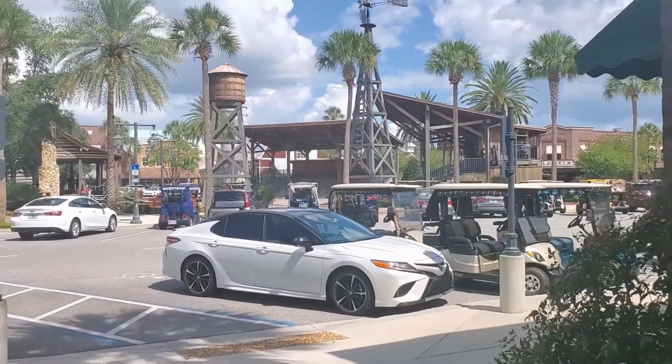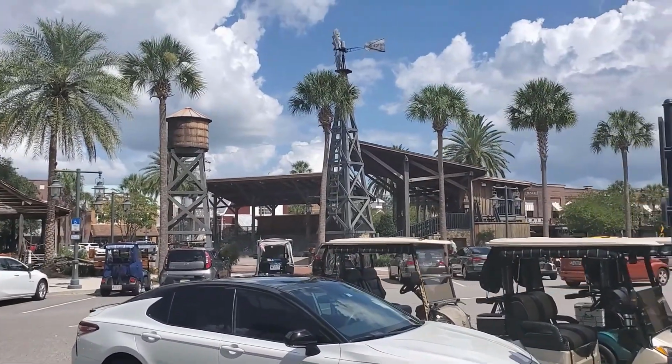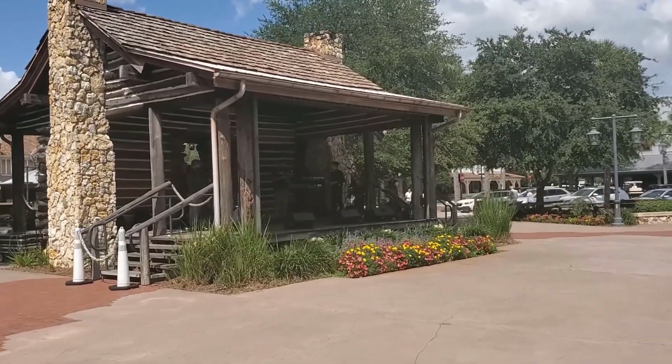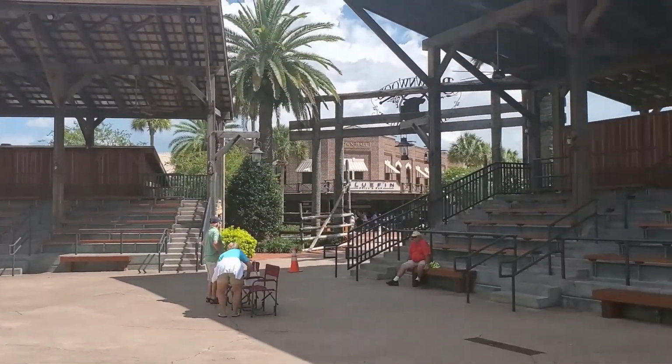Over here is the center of this development or plaza. They've got places for live music. Looks like a band is currently setting up. Let's check out the Van Heusen and Izod outlet.